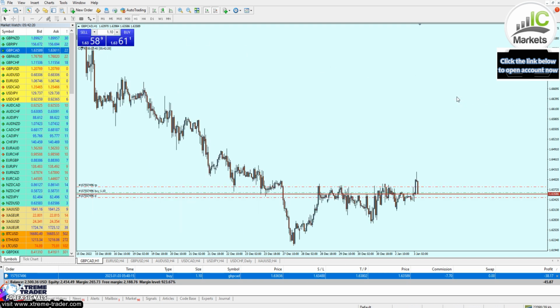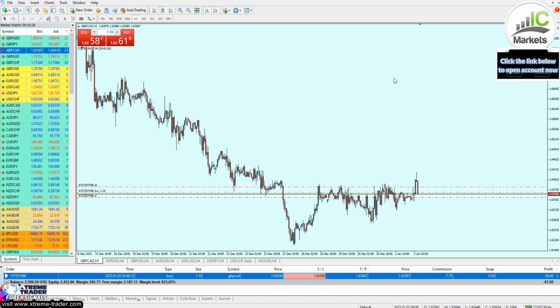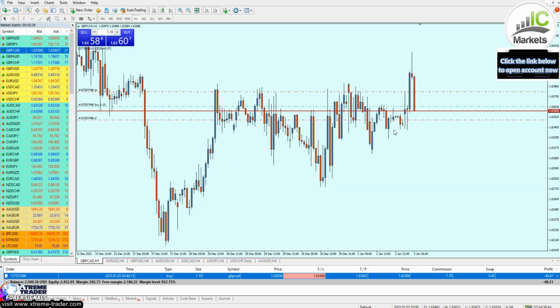As you can see, the only problem here is the tight stop loss. I'm really worried about it. To be honest with you guys, I don't want to start my 2023 with a loss, and it's going to be a big loss. $120 is actually a big loss with this small account. I hope it's going to reverse. I hope it's going to be fine.